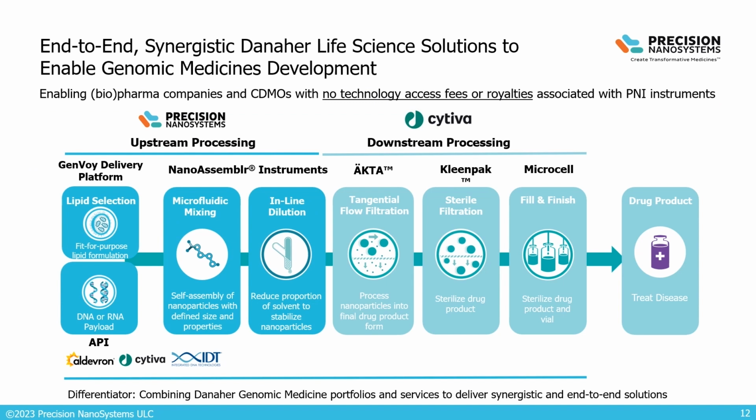Finally, I want to highlight that Precision Nanosystems is a Danaher Life Sciences company. So as part of this ecosystem of Danaher Life Sciences companies, we are in a position to offer a complete end-to-end solution under one roof. We can provide you the needed lipid delivery system, we can support you with your mRNA synthesis needs, and we have a full suite of instruments and consumables needed to make your GMP batches for clinic and commercialization.